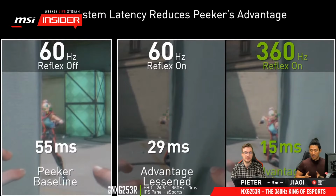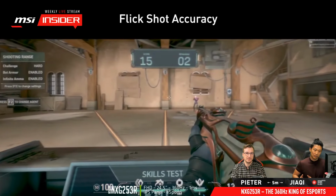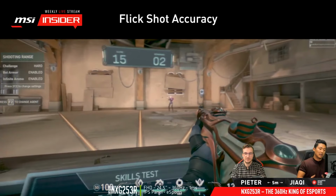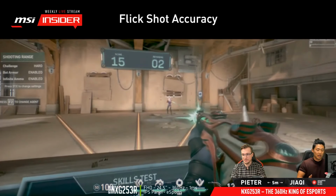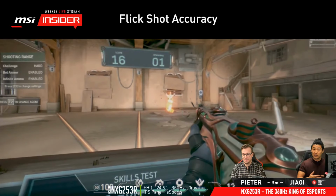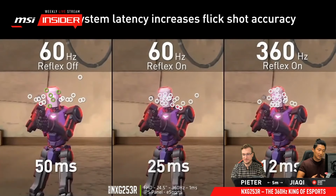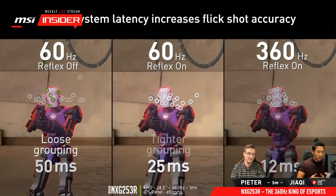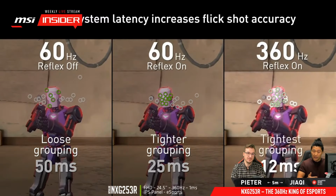So that also translates into a better reaction. If you can see it sooner, of course, you can also react sooner, right? So there's really not just the numbers that really show the difference, but there is a real-life difference, as you can see here. And even if you're flick shotting, as this one shows, there's a lot more accuracy when it comes to 360 Hz and with Reflex on.